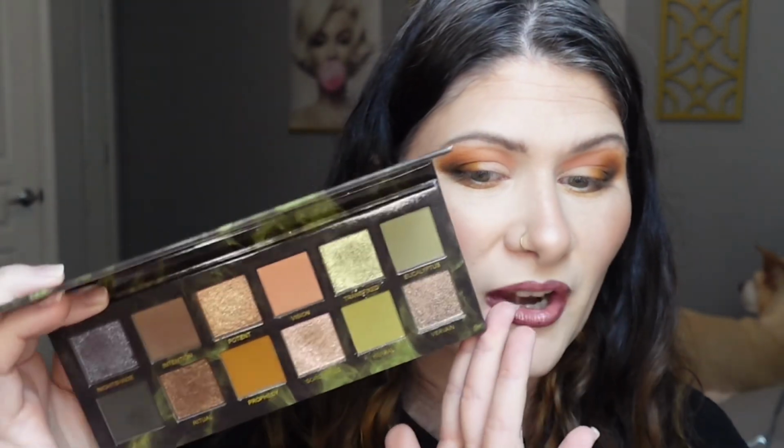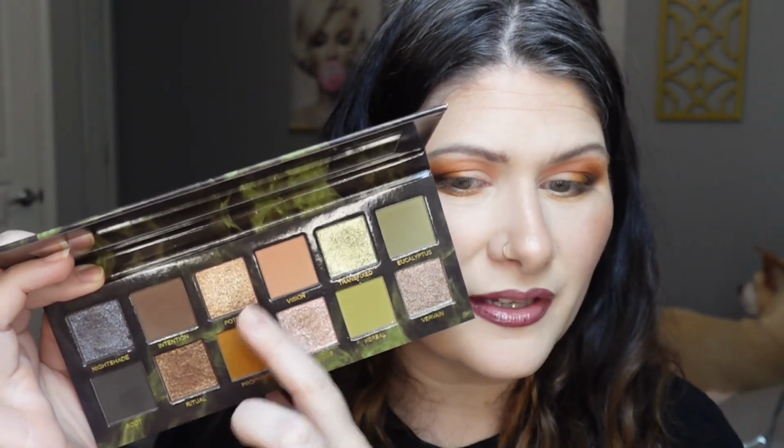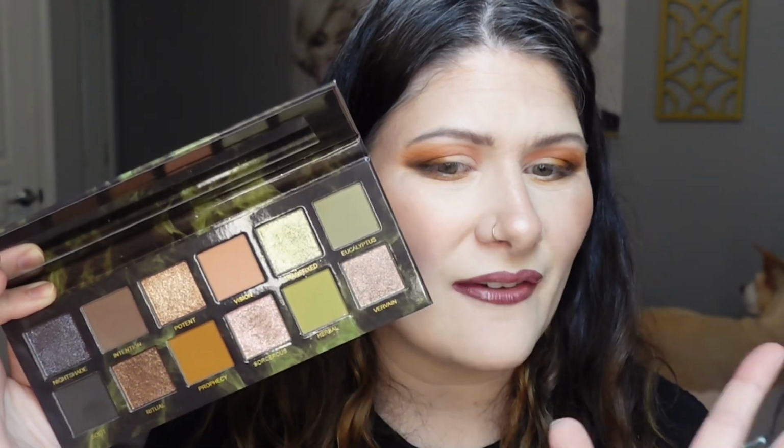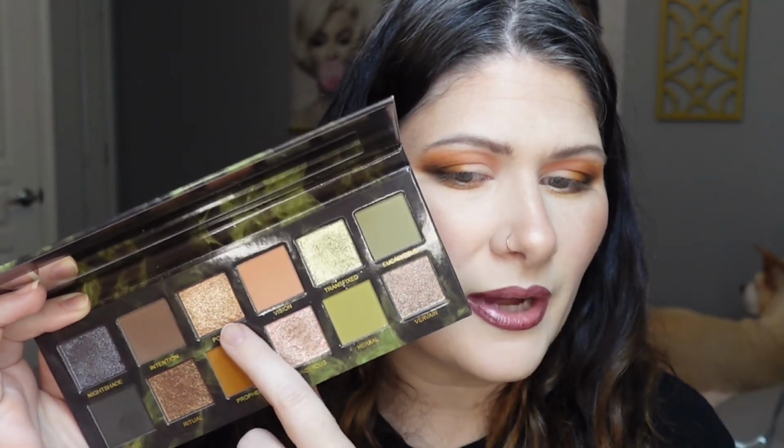All right, so Brody finally quieted down. My son came through the door, but let's go ahead and pop some sparkle on the lid. So I have already primed with my NYX glitter primer, and I think for this one, I want to play with these two shades right here and maybe throw this one or this one in the inner corner. I haven't decided which one yet, but I'm gonna go ahead and start with this shade right here, which is called Potent.